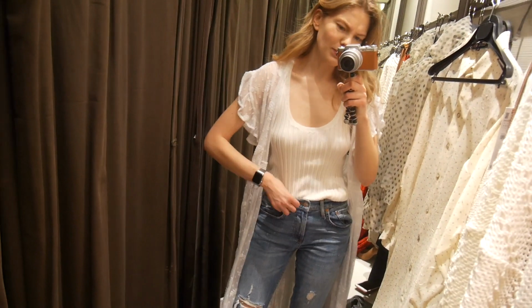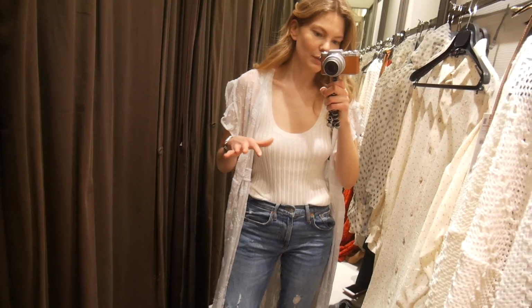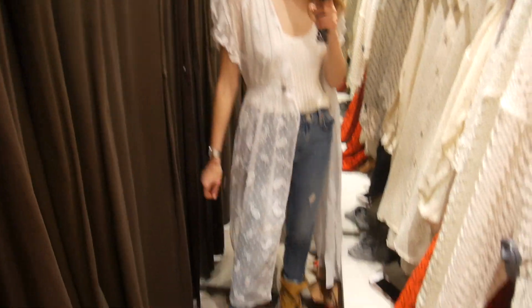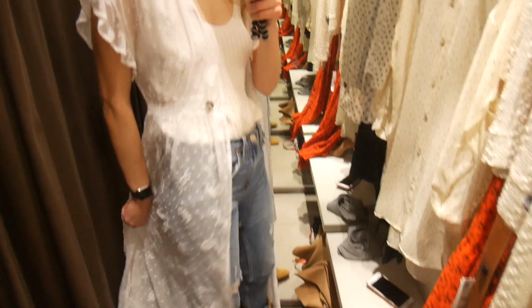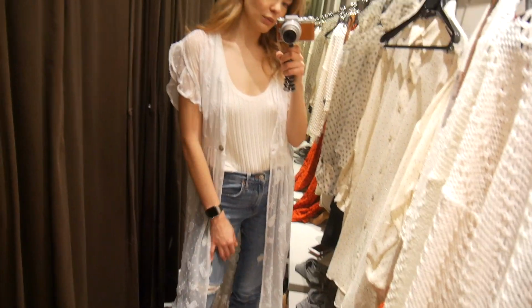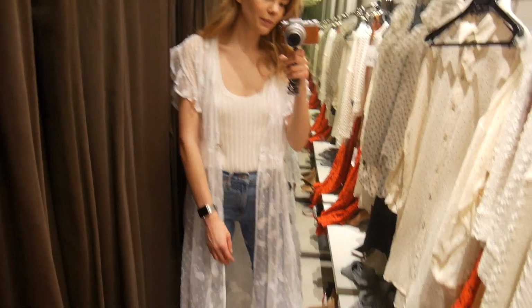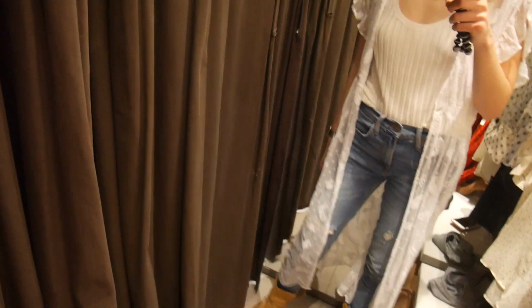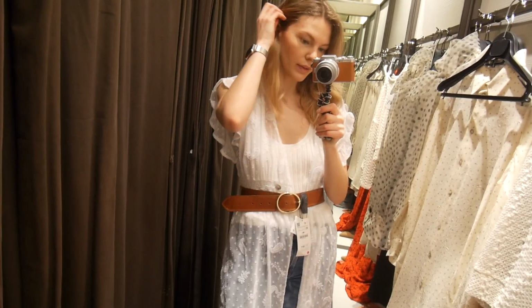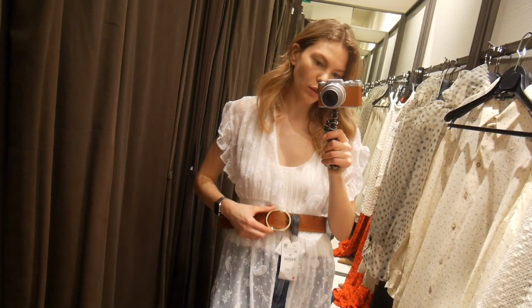This is the only top that I found that was neutral, so bear with me there. But anyways, I really like it. With a nice bag, maybe even with a hat. I think this will look beautiful in spring and in summer. I really like it belted as well, and Zara have this really nice tan belt with a golden buckle.